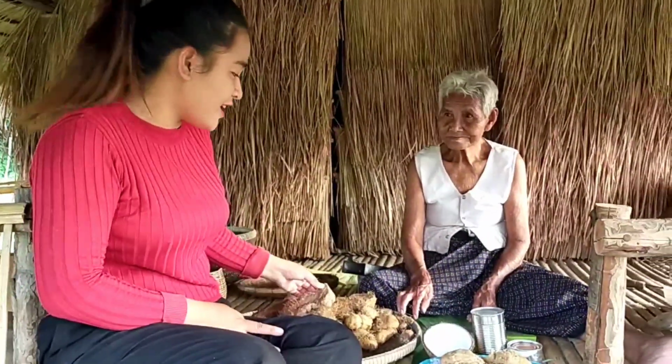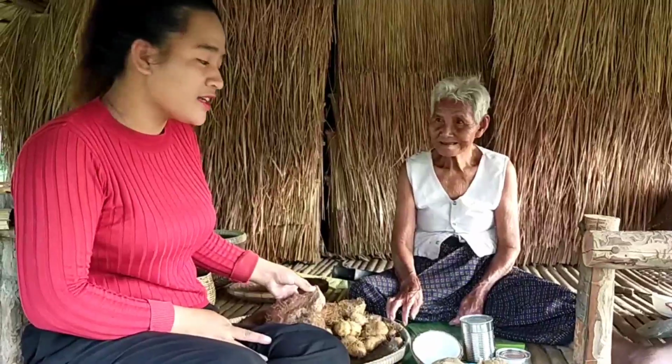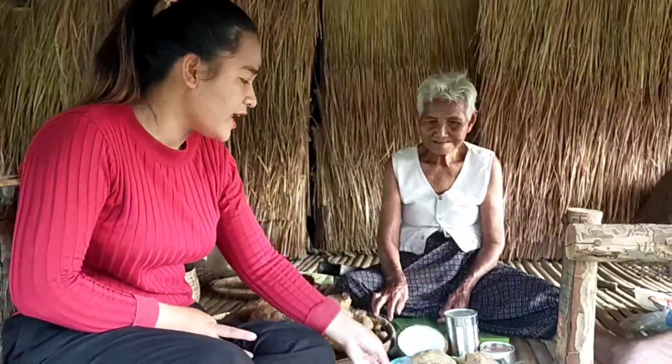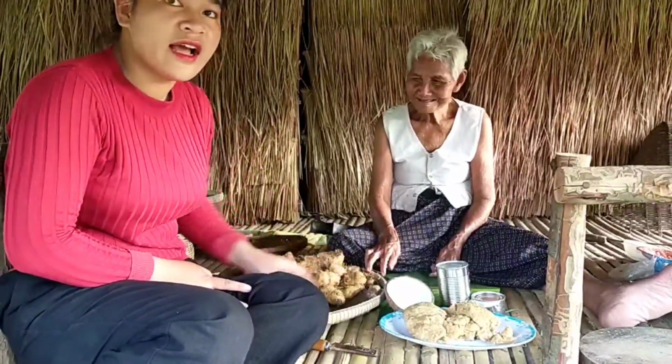Hello everyone, now my grandma and I start to make dessert with our potatoes. Yeah, we have sugar and also coconut. So now start to make it with me and my grandma.